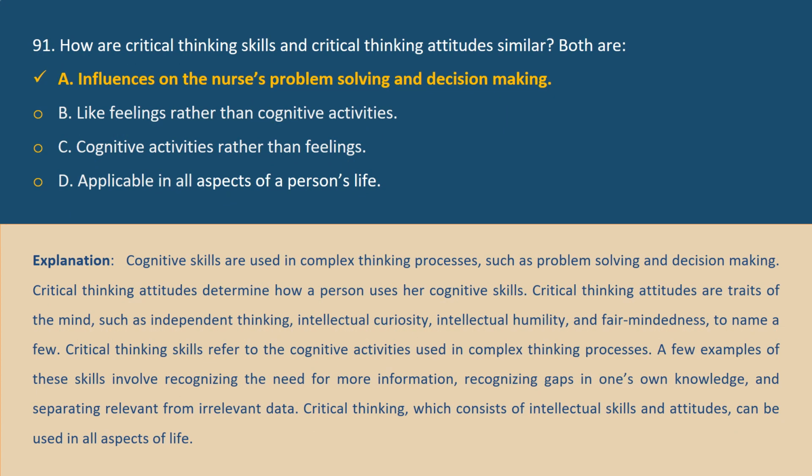Answer A. Explanation. Cognitive skills are used in complex thinking processes such as problem solving and decision making. Critical thinking attitudes determine how a person uses her cognitive skills. Critical thinking attitudes are traits of the mind such as independent thinking, intellectual curiosity, intellectual humility, and fair-mindedness, to name a few. Critical thinking skills refer to the cognitive activities used in complex thinking processes.